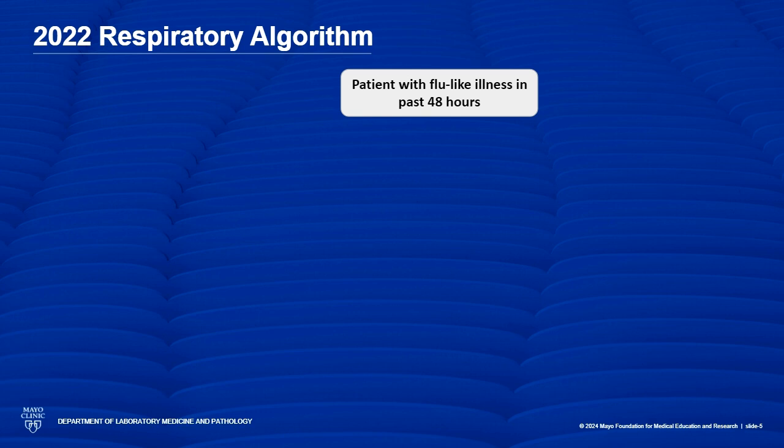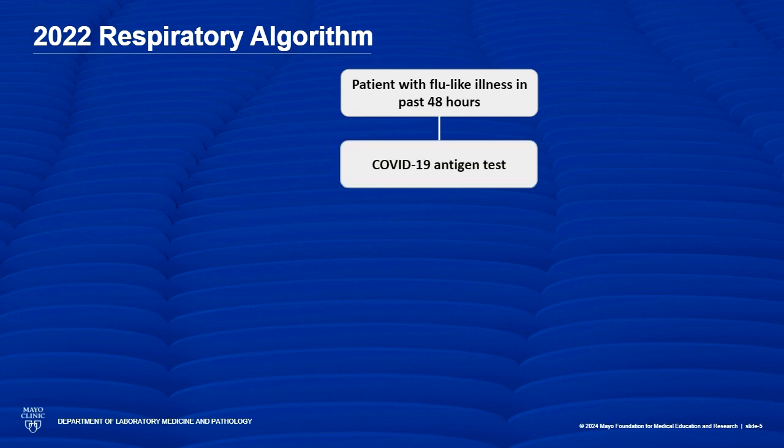We have a nurse's line that has a number of questions that patients go through when they call in. It starts with, has the patient had a flu-like illness in the past 48 hours? And if they have, we ask them if they have access to a COVID-19 antigen test.